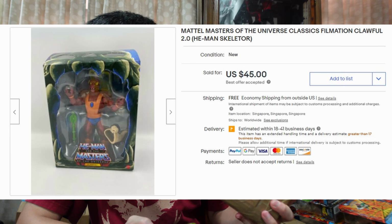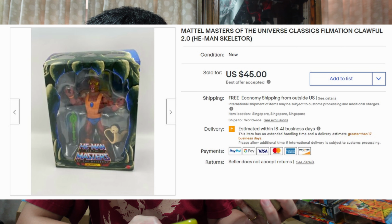Next item will be Clawful. Master Universe Classics Clawful that I sold for, I took a best offer of 45 US dollars. Give and take, this goes out at 20 Singapore dollars, so the shipping rate is there. So I get about 20 Sing, getting back my money's worth, basically. Maybe I'm taking a loss because Master Universe Classics weren't that cheap to begin with. So yeah, that's one. Where is this one going to? Finland. This is a Finland parcel.